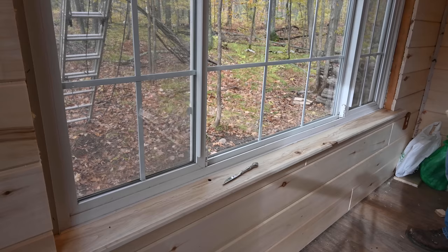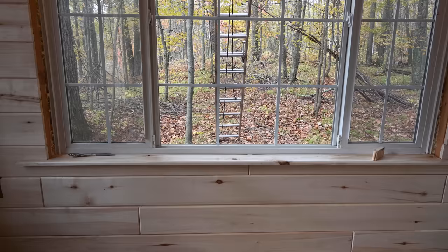The butter knives is the trick, huh? Right? Would you say? Yeah. We have a windowsill.